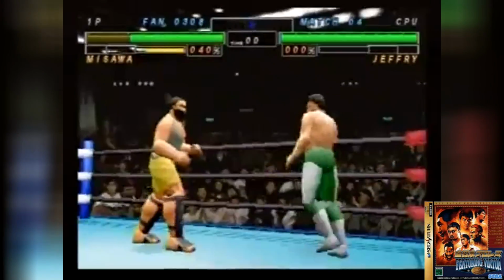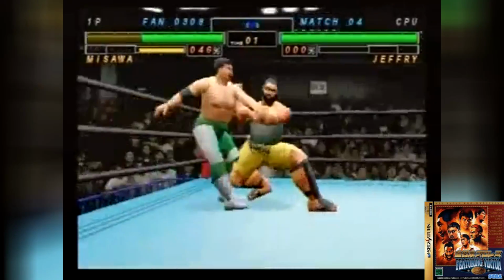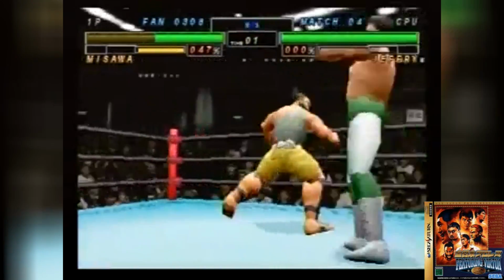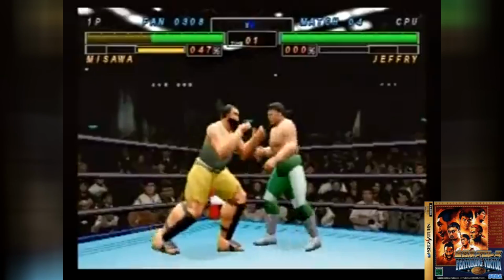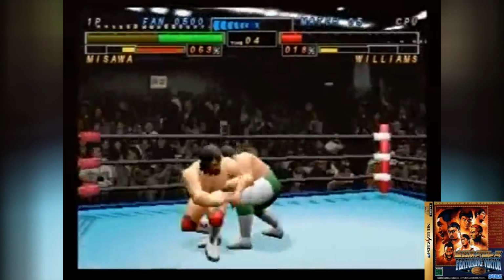There is a bit of a learning curve because this game is in Japanese only, but there's tons of FAQs out there that really ease you into it and explain the game's mechanics. After about 10 to 15 minutes of reading an FAQ, you will be perfectly accustomed to this game. It's a really good looking game, a really fun game, and it's a really solid wrestling game that not a lot of people talk about.